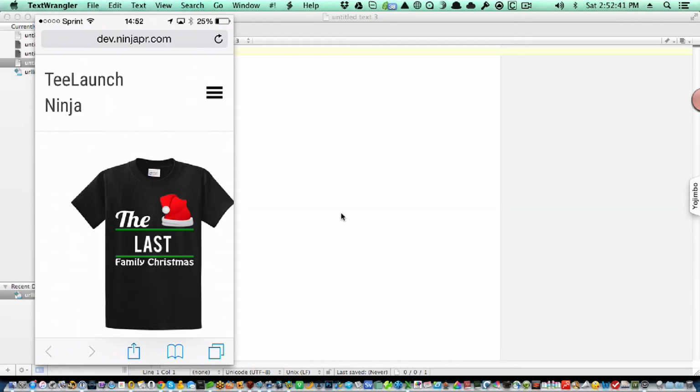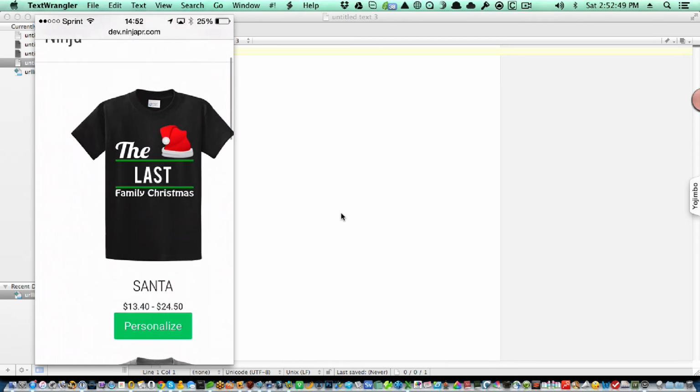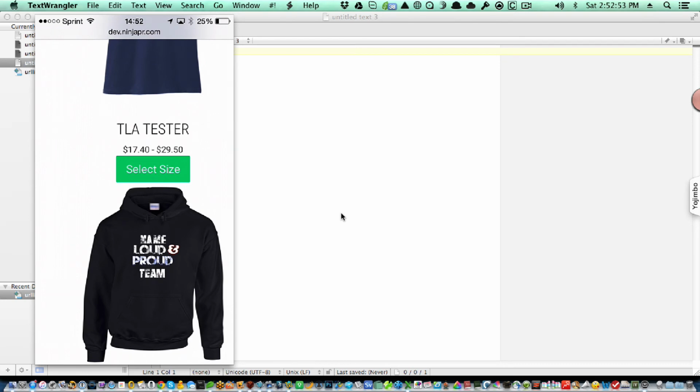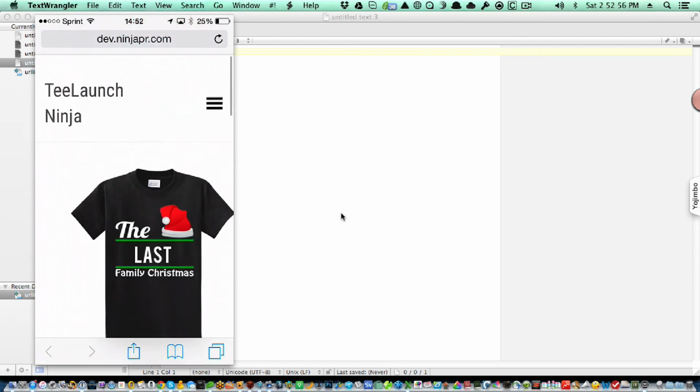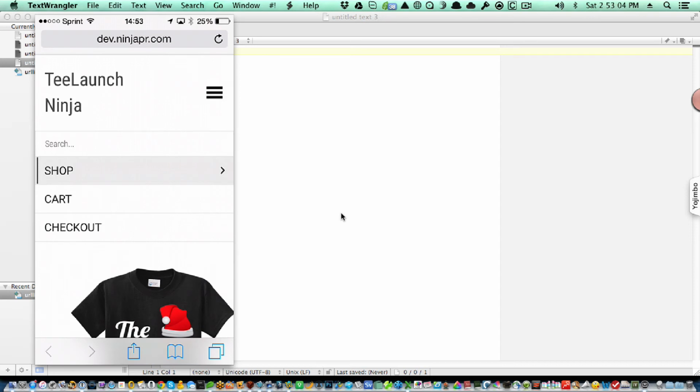So the other thing I wanted to show you is that TeeLaunch Ninja is extremely responsive. Here is TeeLaunch Ninja on my iPhone. And you see we have all the shirts that we have in our sample store showing up here. We have access to the menu, and everything really depends a lot on the theme that you happen to be using within your TeeLaunch store.